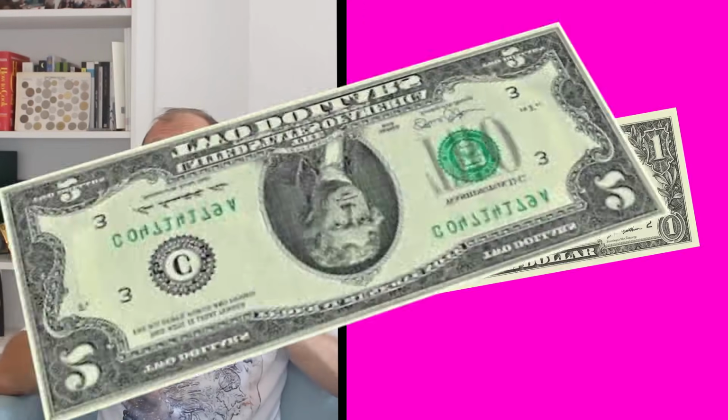So what are we even talking about here? Well, every single dollar bill, whether it's a 1 or a 100, is printed with a unique 8-digit serial number on it. That's right, every single bill is unique. There are no two banknotes in the world that are alike.